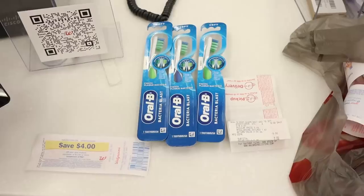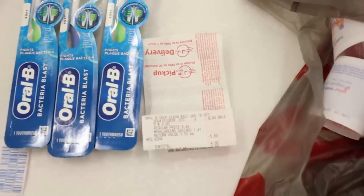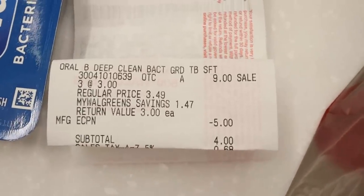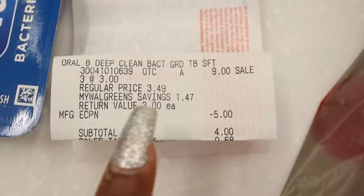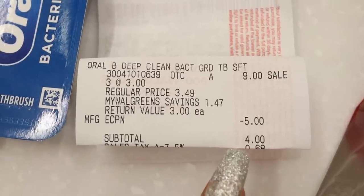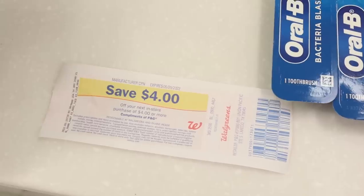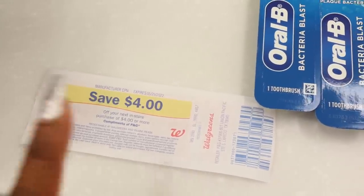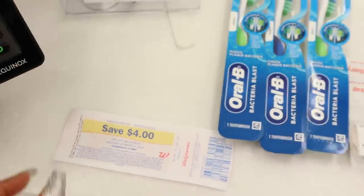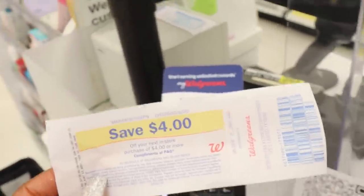That's really easy. This transaction was so easy and it turned out perfectly. Let me show you my receipt. Everything worked exactly like it was supposed to. You can see I got three of the Oral-B, and then I used that $5 off coupon. My total came out to $4. That's how much I had to pay out of pocket. I paid $4 at the register, but if you look over here, I got that $4 right back. So I paid $4 out of my pocket, but I got the same $4 right back, and this is like a $4 bill.